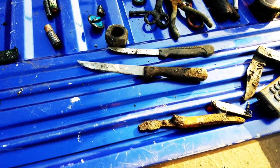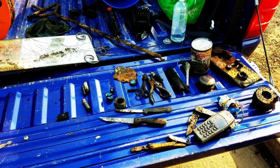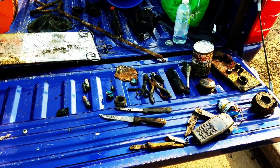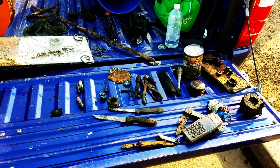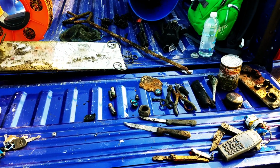So that's about it. Finds for the day. Pretty interesting finds. Pretty awesome. A little different than what I've been finding, which is pretty cool. All this crap just goes to show that they haven't cleaned out the bottom of this lake in a long time, so it's a shame. Good finds today.